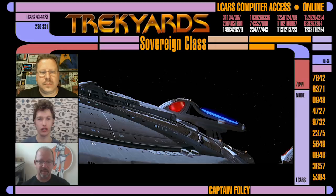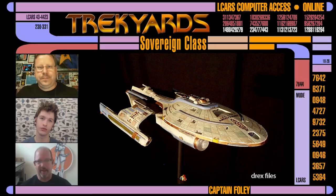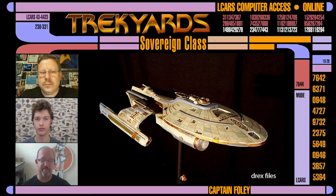Or do you think the move to CG was inevitable? Oh, yeah, it certainly was, because it was the same with the TV shows. To make a miniature for, say, Deep Space Nine, it was a big deal because you had to have a miniature drawn up, you had to have it built, then you had to do motion control. It was all a big, giant process. And that's why you don't see that many new ships in Deep Space Nine.